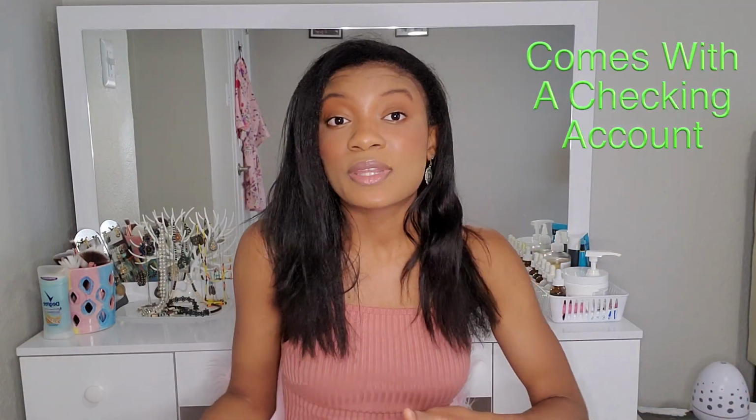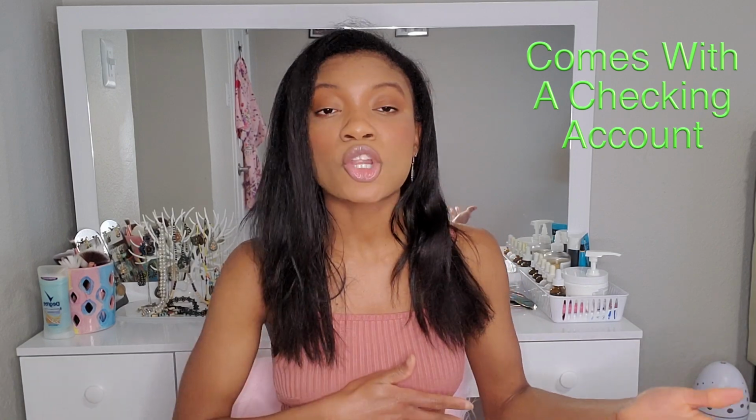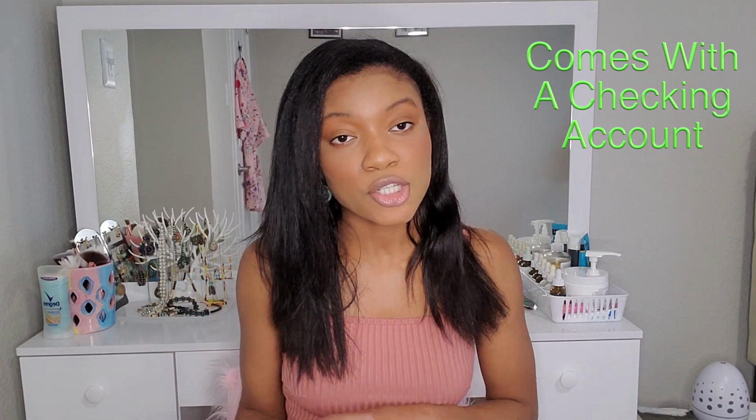The third fact is that this savings account comes with a checking account automatically, and you still earn interest on your checking account. It's much lower than the savings account, but you still get interest on your checking account. You can use a debit card, so you don't need to fear about having to get another checking account for this savings account. It's all connected.